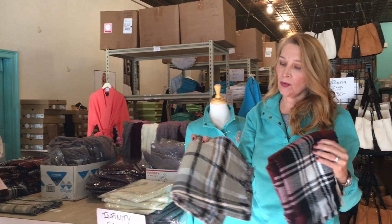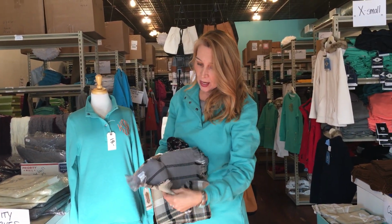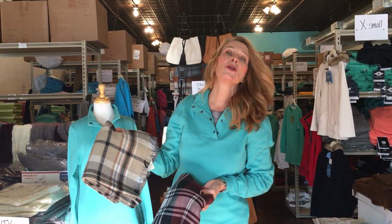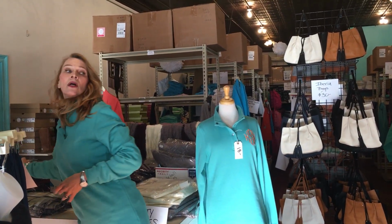And then we've also got really pretty blanket scarves from Mud Pie. These are reversible scarves with a different color plaid on the other side. They're an oblong length, which is really pretty, in a burgundy and black theme, and then a gray and neutral theme. So those are a great buy at $15 also.